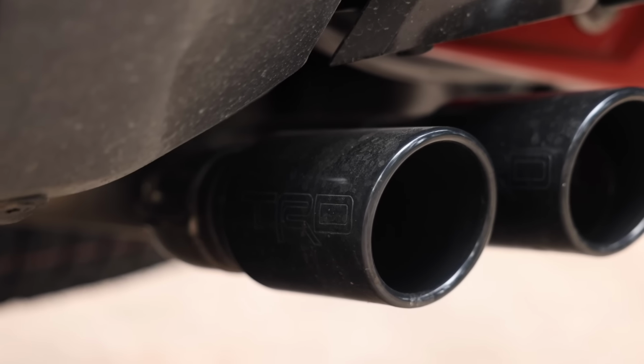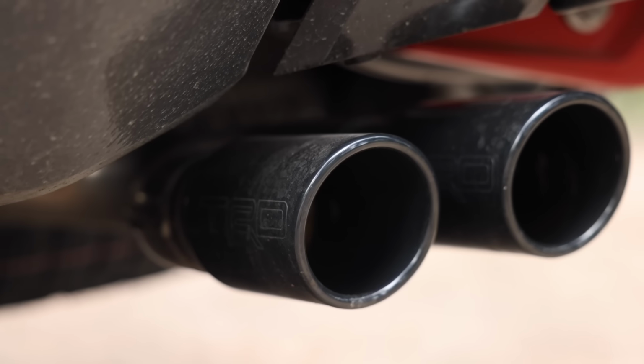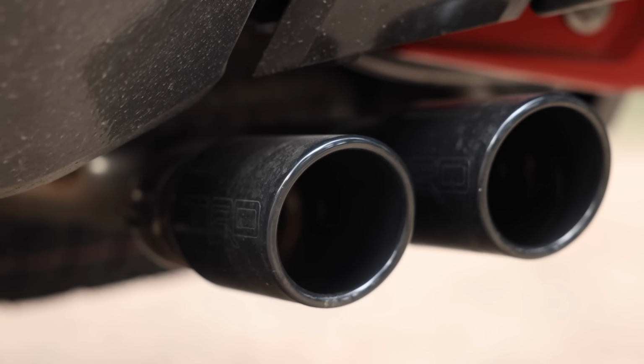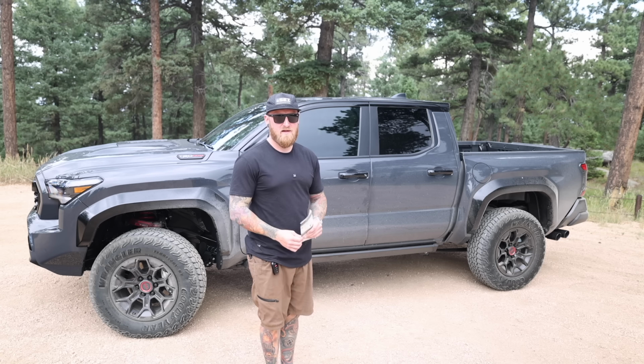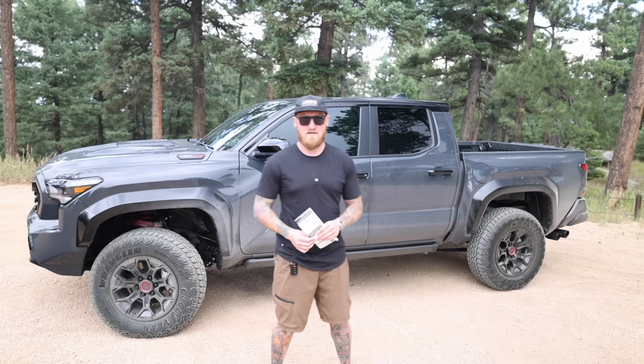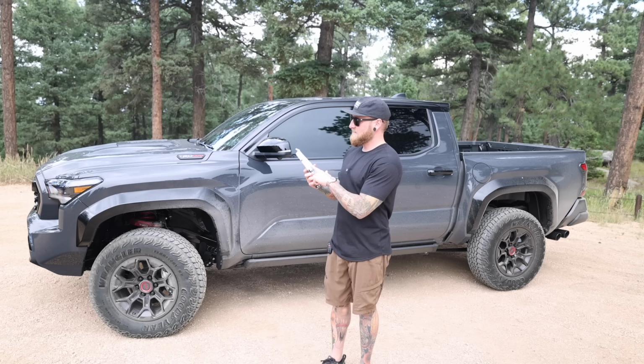It does also have TRD on the exhaust tips back here, so kind of like a dual exhaust tip setup. They are black, and it's a nice touch, but that is something that I will probably remove because it hangs down pretty low, and we're of course going to be taking this thing on some pretty rocky trails in the future. So next on the window sticker, let's talk about mechanical and performance.